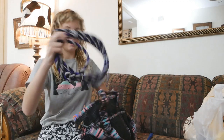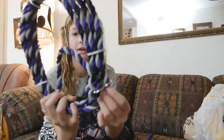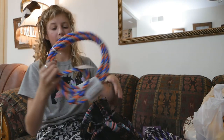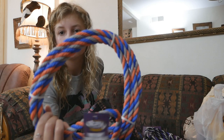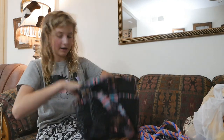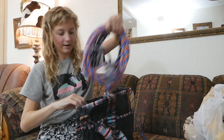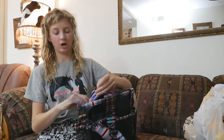And then I got this cow halter. And it's a breaking halter. So breaking halters release more. And then I got this regular halter. And then I got this tote. And that's what I got at Bomgaards. Guards? I don't know.